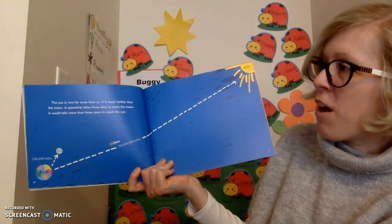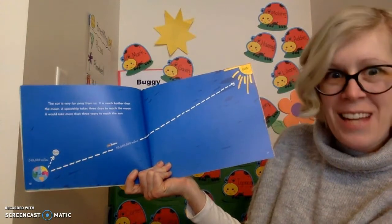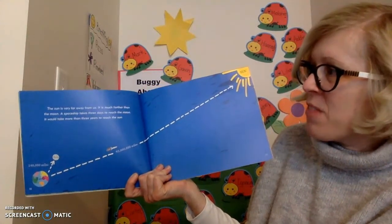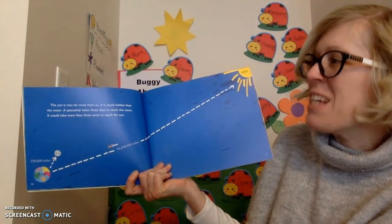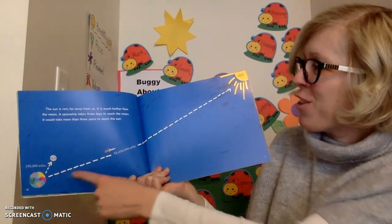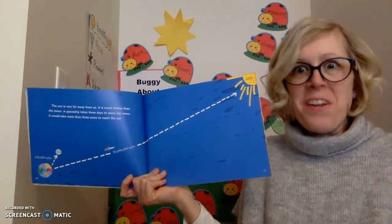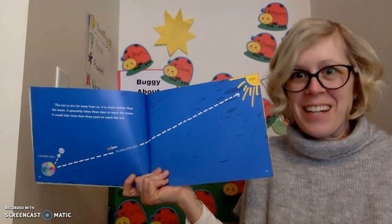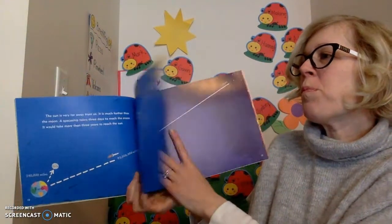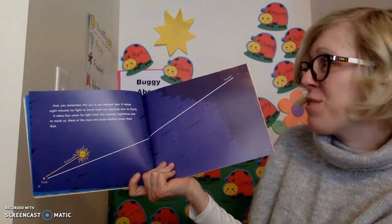The sun is very far away from us. It is much farther than the moon. A spaceship takes 3 days just to reach the moon. It would take more than 3 years to reach the sun. So if you started at Earth and tried to travel to the sun, some of you would be 8 or 9 years old before you got to the sun. And you remember, the sun is our nearest star.